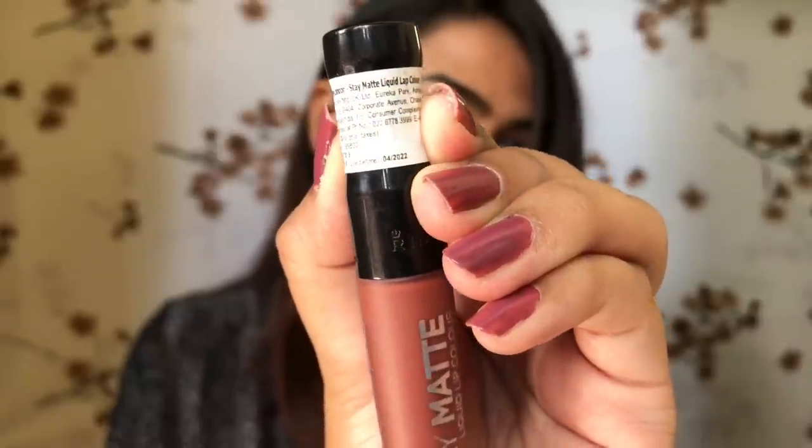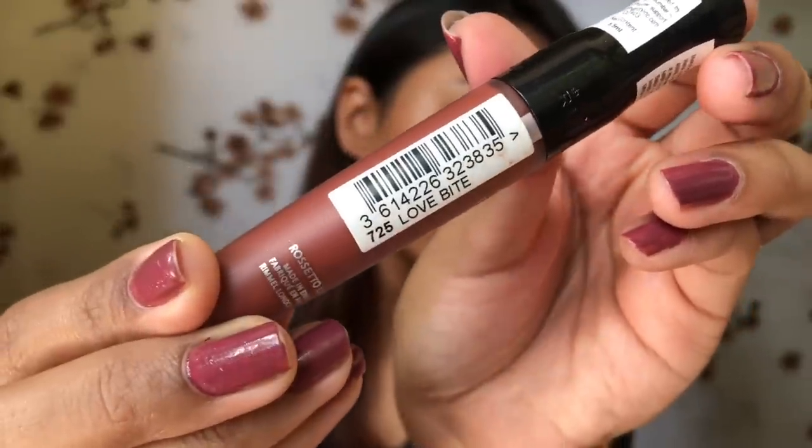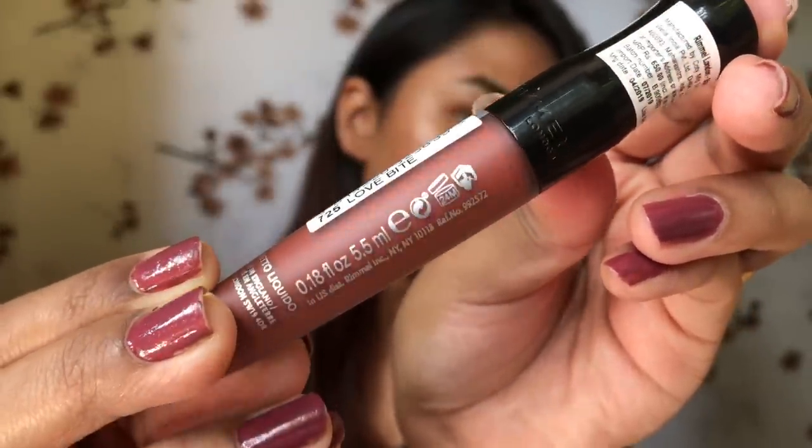Quickly talk about the packaging. You do get these plastic tubes with a black cap, and you have all the details mentioned on a sticker right on the cap, and the name of the lipstick is Stay Matte Liquid Lip Color. The MRP of these liquid lipsticks is ₹650, while you can always grab these on discounts. I personally got these for less than 500 something when Nykaa was running some discounts on these. You get 3 years of shelf life with this liquid lipstick, and they come in 23 different shades.